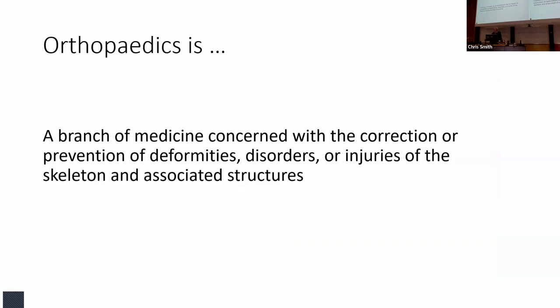Now, before I continue, I want you to go through a few definitions. Those of you who are orthopedic surgeons here probably know what orthopedics is, but orthopedics is basically a branch of medicine which is concerned with the correction or prevention of deformities, disorders, or injuries of the skeleton and associated structures. That's what orthopedic surgeons do.